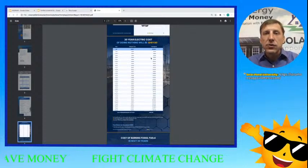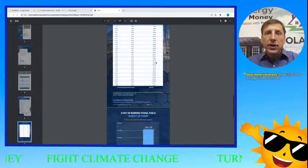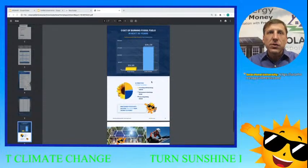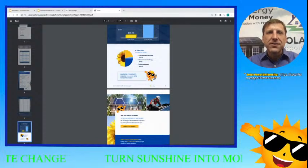Even if you decide not to go solar, you're still going to pay the same amount for burning fossil fuels over the next 6 to 7 years anyway. This is a chart here, cost of solar install versus the cost of burning fossil fuels. What would you do with an extra $145K over the next 30 years from now?